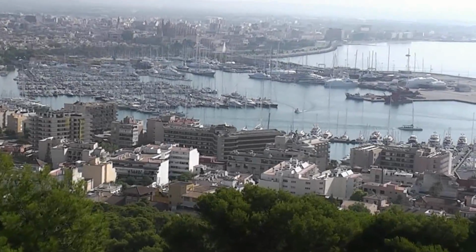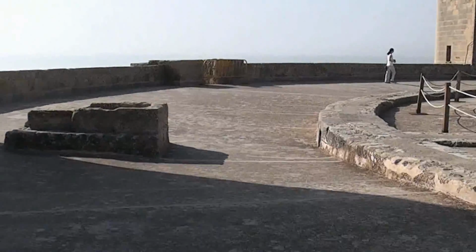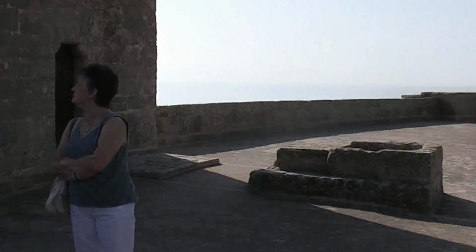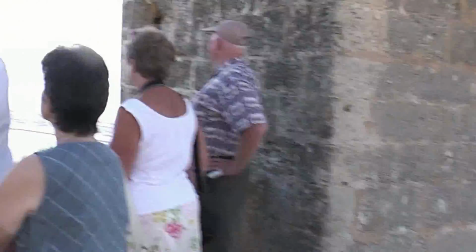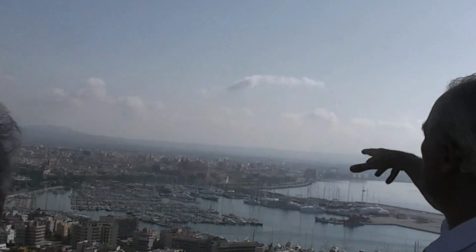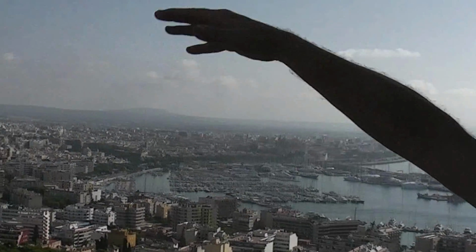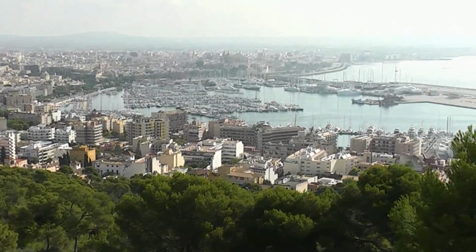Okay, so you can see Palma from here. First of all, you can distinguish very well the old town from the new town. The old town, can you see the cathedral there? All right, so around the cathedral there is the old town. You see that the buildings are lower. And as well, the color is a little bit browner. And the rest of the town has bigger, higher buildings, and clearer buildings as well.